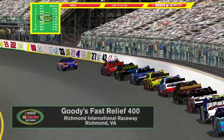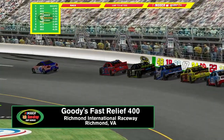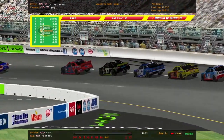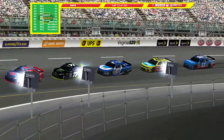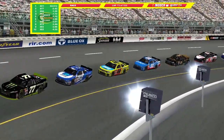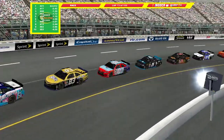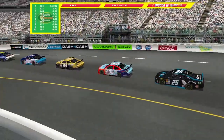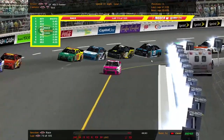Back live at the Goodies Fast Relief 400 at Richmond. Larry Hagan in your race lead. Diego Yepes in second. Those two stayed out under the caution. DeLello is a lap car in between. He is 20th, so that means there's 19 cars on the lead lap right now. Peter Onjak in third, DJ Gibson fourth, Neal fifth, Curtis sixth, Jefferson seventh, Wells eighth, Butcher ninth, and Edson 10th. Those guys all came in. 4 tires for everyone that came down pit road. 1 car on the apron.